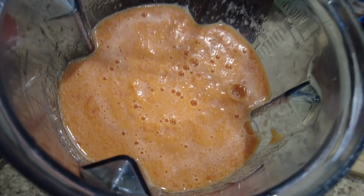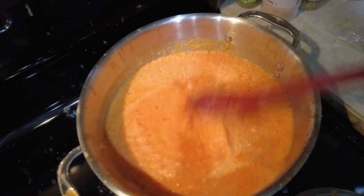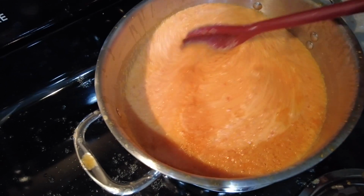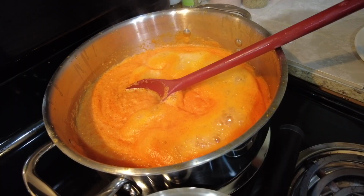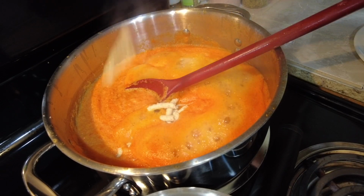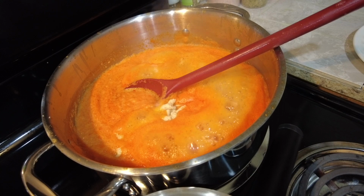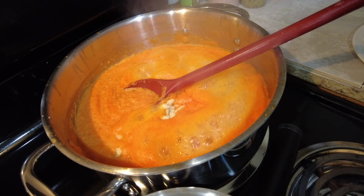Everything mixed. I'm gonna take this and pour it in. I'm gonna let this cook down. I want to get the water out of it and kind of reduce down everything here so the flavors can be a little bit more concentrated. I'm gonna squeeze in a little bit of the ginger paste. I kind of meant to put it into the blender and I forgot. I'm also all out of fresh garlic, so I'm gonna squeeze in some minced garlic.